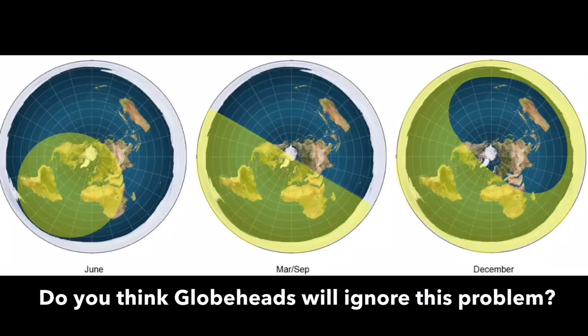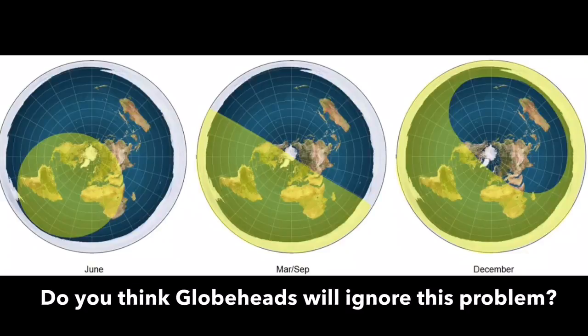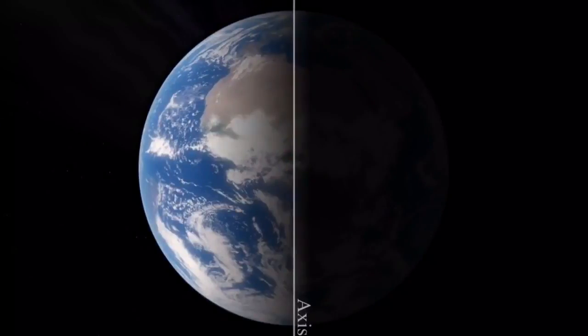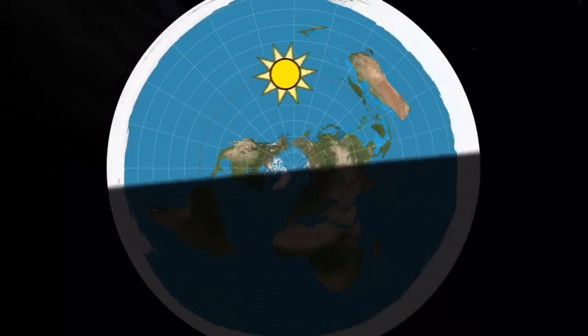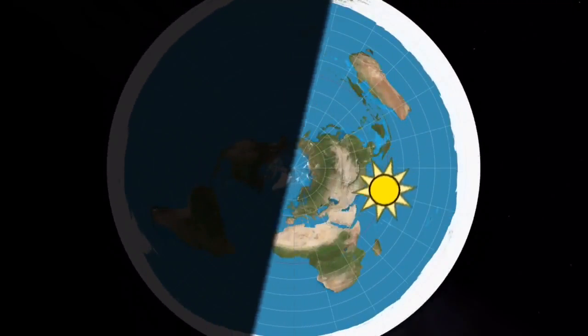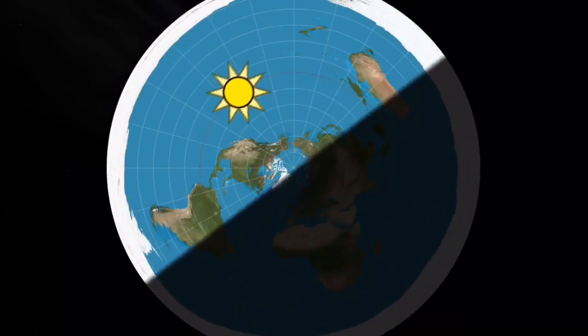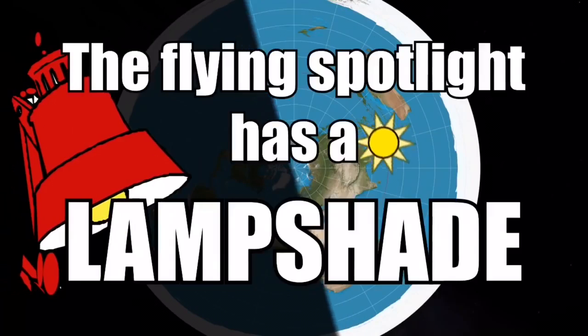And if you think that globe heads who are sworn to protect the globe are going to overlook this problem, well, they aren't. To match basic observations of sunrise and sunset at equinoxes, the flat-width flying spotlight must create an illuminated area that nicely divides the flat Earth in half. This immediately tells us that the flat-arced flying spotlight has a lampshade.